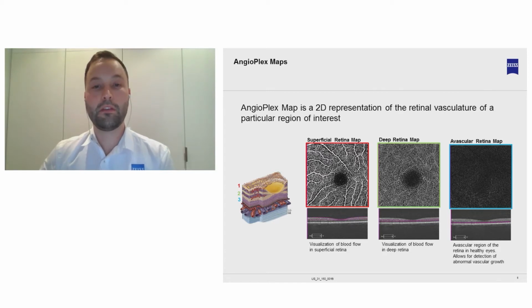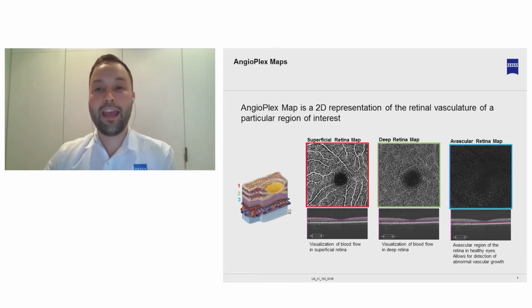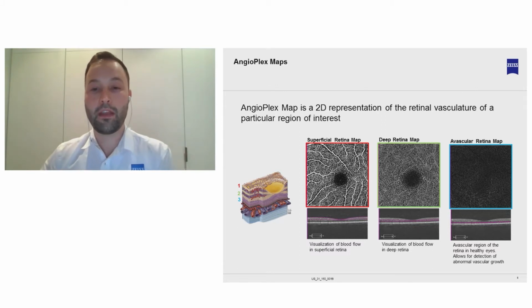Likewise, a little bit deeper in position number 2 in the anatomical map in green, we've got the deep retina map, which is made up of the capillaries of the deep retina. Thirdly, the avascular map, traditionally found in the 3rd location, number 3 on the left-hand side, is a region traditionally avascular in normal and healthy eyes, but can be compromised and present with neovascularizations in some cases.